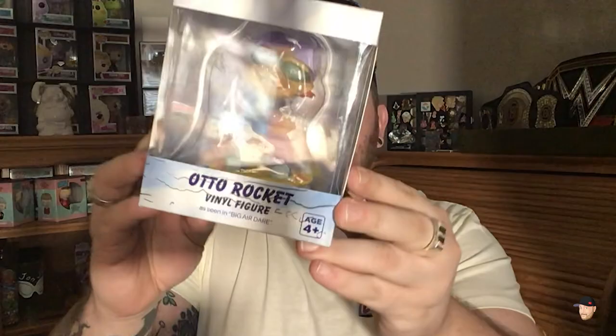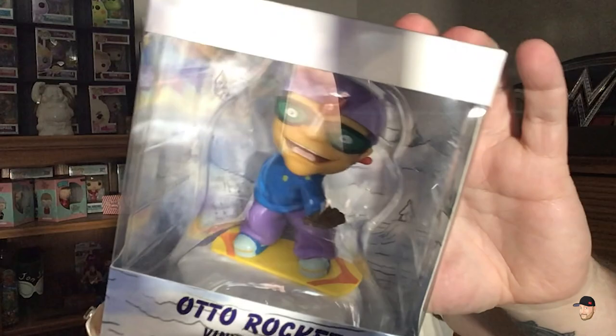All right, cool. So the next thing in the Nickbox looks like an Otto Rocket vinyl figure from, of course, Rocket Power. Oh, he's so cute. Look at him. It's a cute little thing.